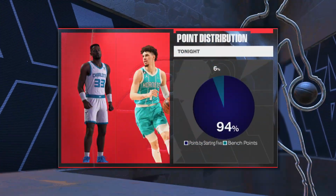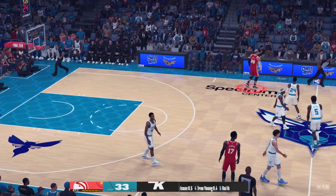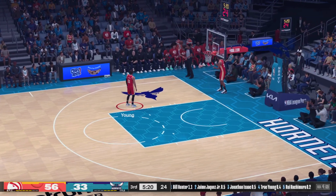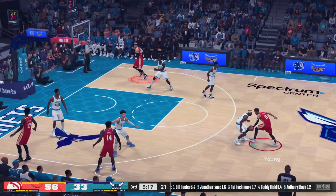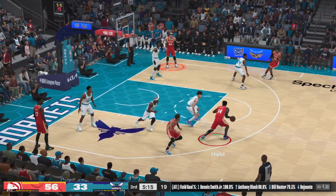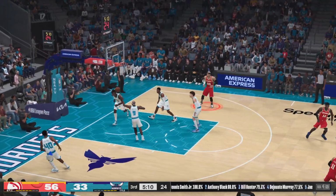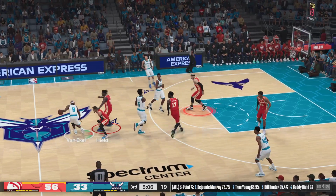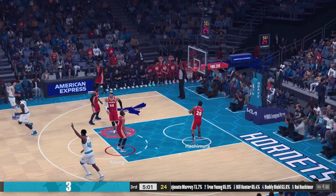Now a chance to break down how the starters and reserves have contributed in the scoring department tonight for Charlotte. And the Hawks shooting has been incredible, 72%. Pass to Hield. Back to Young. Three-pointer. The shot no good. Here's Van Exel, guarded by Young. And Ball gets it to go.